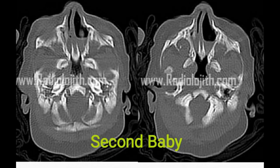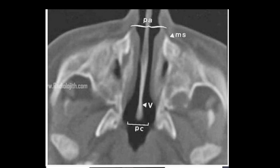Now I'm going to give you the findings and the diagnosis. Before describing the abnormal CT findings, it is important to know about the CT anatomy and morphology of the PNS of the normal newborn babies to give the visual memory.